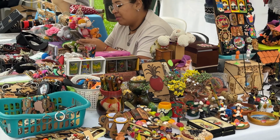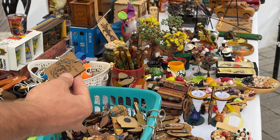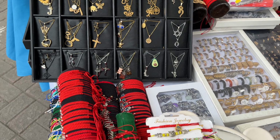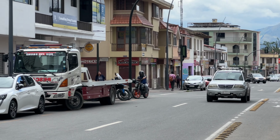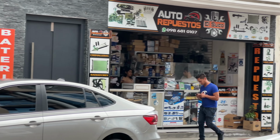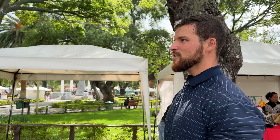There's kind of a fair going on here. There's vendors selling artesanías and other things. So we're gonna walk around. This is Parque Bolívar, by the way. There's a beautiful statue in the middle. There's also a public bathroom here. This is, as I said, the Calle 18 de Noviembre, where you get all of your car parts, and there's some ferreterías as well, some hardware stores, but we're gonna check out what they have for sale here. Looks like the typical Ecuadorian stuff that you find in different fairs, but we're gonna go take a quick look and check it out.